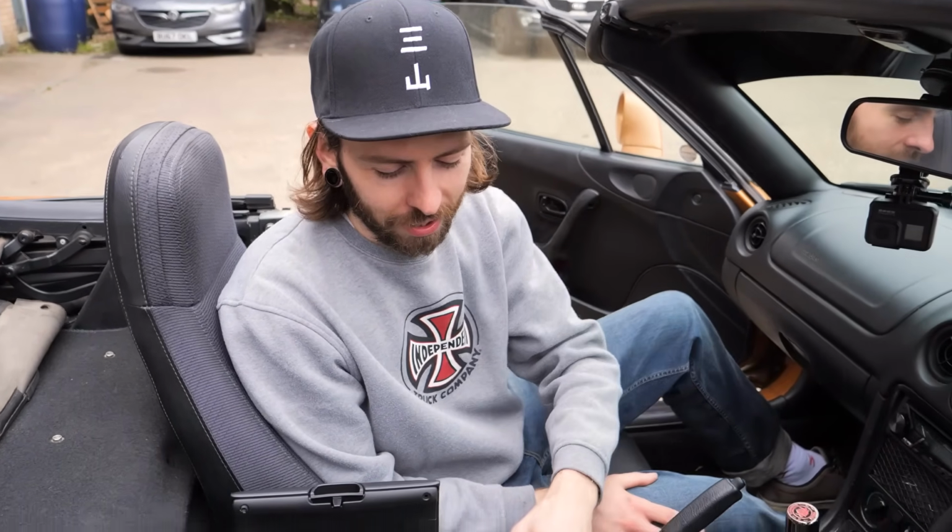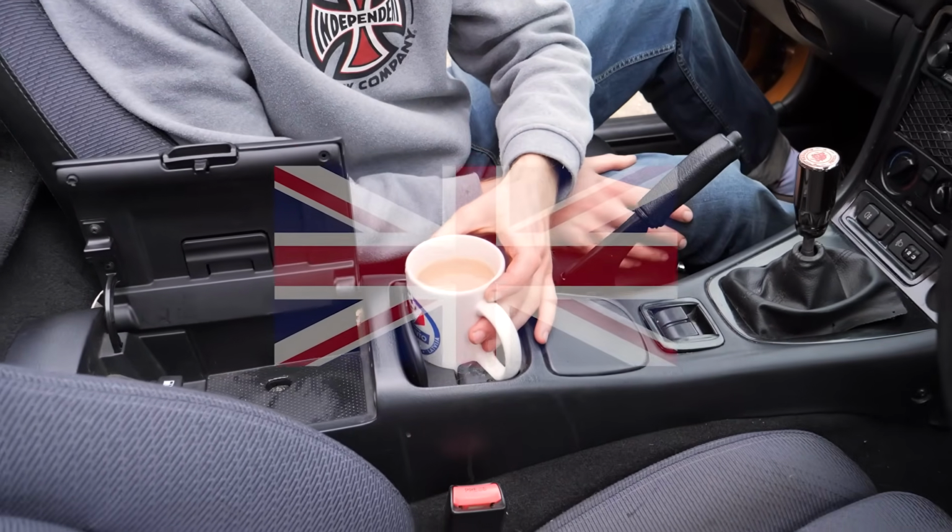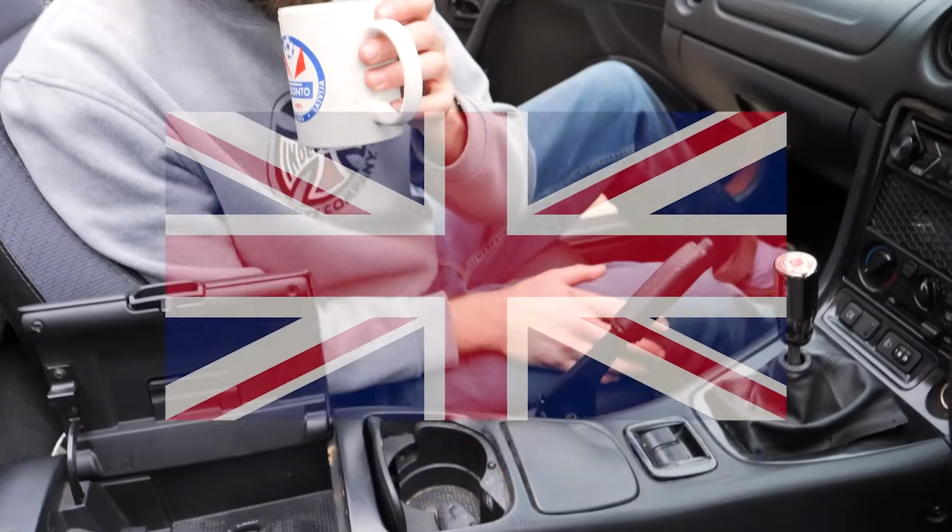One thing I do really like about the Mark II interior is the fact it has an actual cup holder for your tea. How good is that?